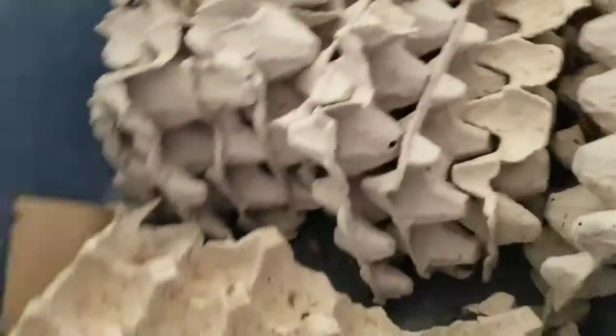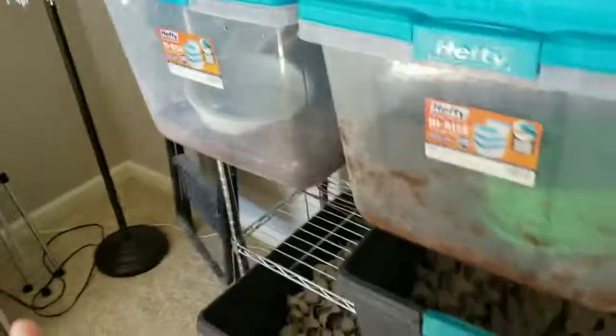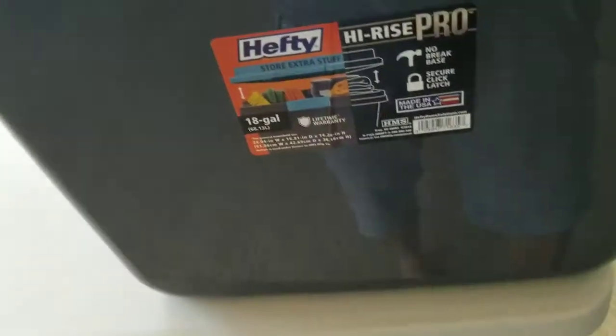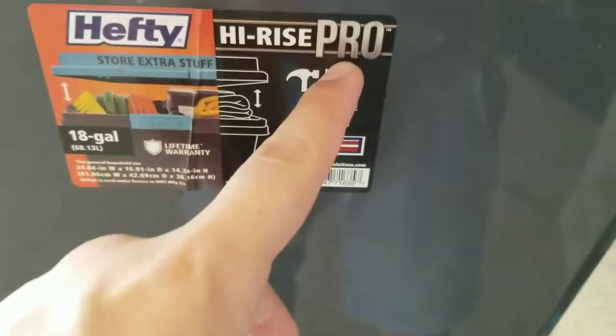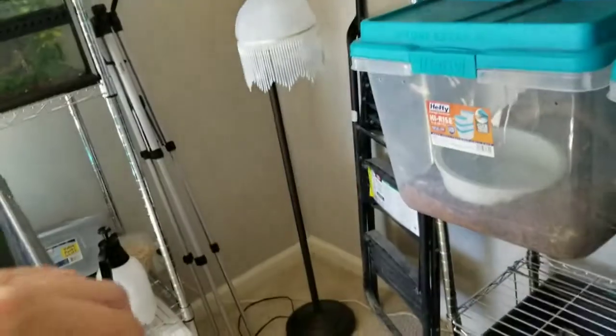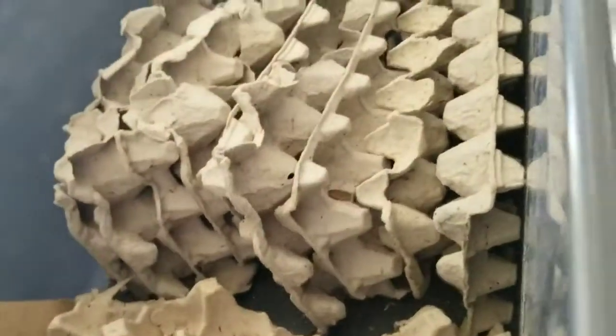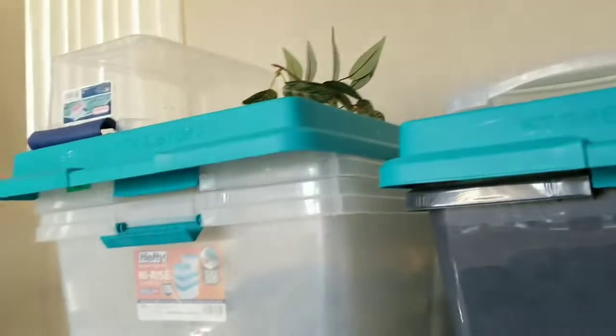So another thing for this video, I went in my oldest, densest dubia colony that I always pull from, and I cleaned it out. Basically the way I do that is with these big tubs. I got clear and I got dark ones. The dark ones, I guess Hefty made after they made the clear ones, like pro versions or whatever. If you ask me, it's the exact same except dark. So I have a bunch of dark ones, but you see right there, there's 2. I have an extra one.